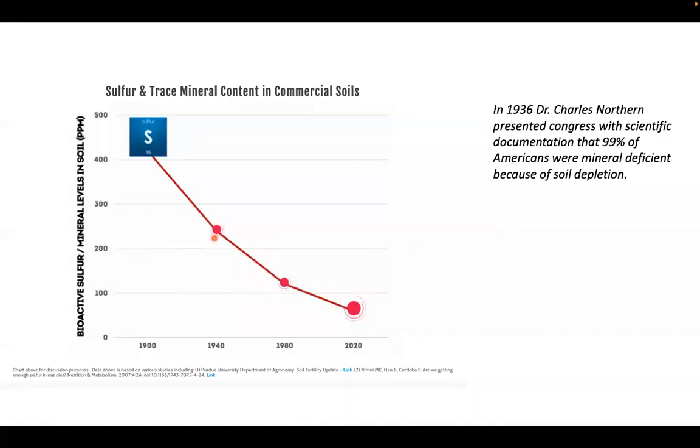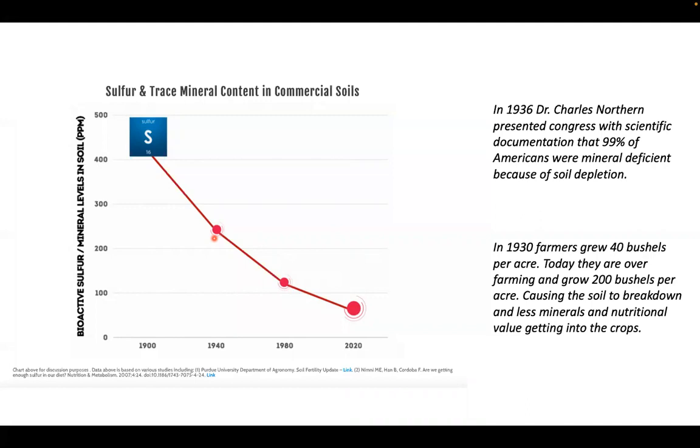And if you look at 1930, get this, guys, in 1930, again way back, right around the same time he published that study, farmers grew 40 bushels per acre of crop. Today, they're farming over 20 bushels per acre, causing soil to break down, and less minerals and nutritional value is getting into the crops, right? So when you look at that, it's no wonder that what we're getting does not have the nutrition we need, right? We'll talk about that a little bit more, but here's the problem. It all starts in the soil before it can get into the plants, right?